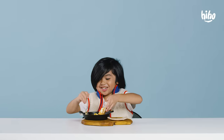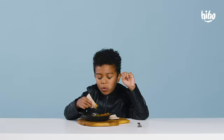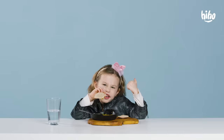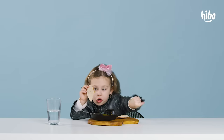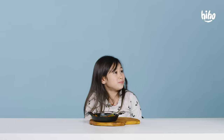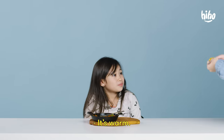Trying to get this on here. Salsa. I like salsa. No chip. It's good. Okay. But not like way past good. It's good. What if it was Kids Try plus Marina Try? It's warm.